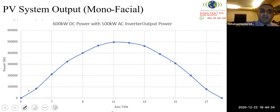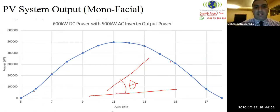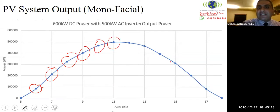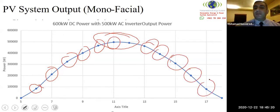Guys, when the sunlight comes up, we have two things. This is my solar panels. I have an angle with the ground. When the sunlight goes up, I don't have direct sunlight on it. I have two issues. Number one is my sunlight is not directed into my solar panels. And on top of that, the sunlight in the morning is weak, very weak. That's why the power goes up to reach maximum in the midday period and then starts diving down until sunset.